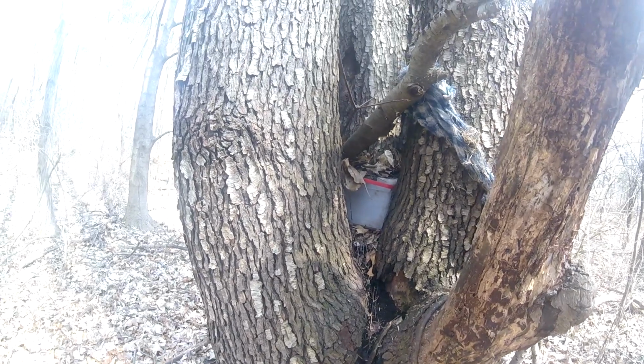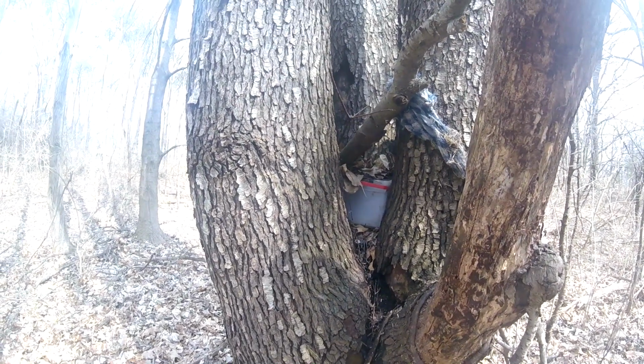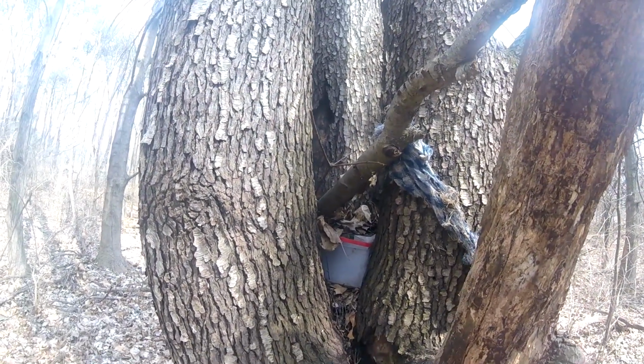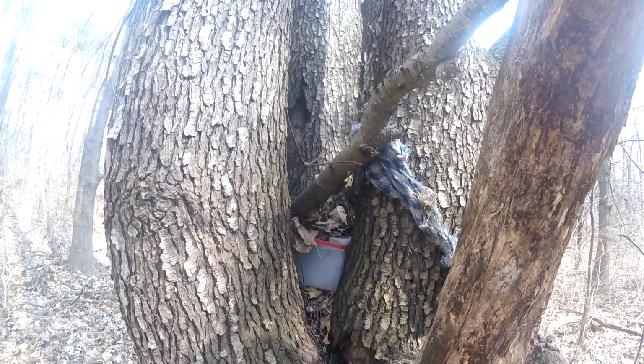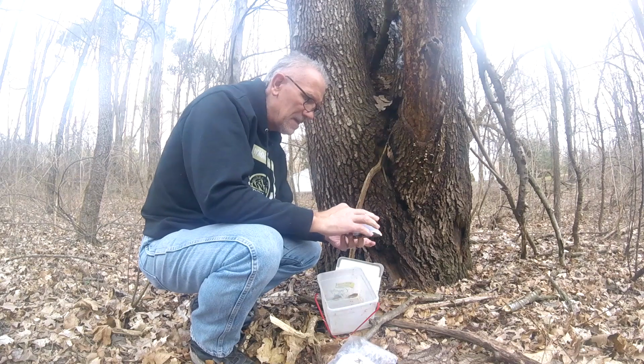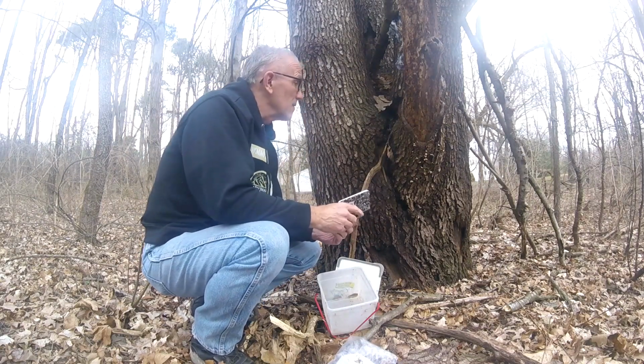Again, 4 difficulty, 5 terrain. And things don't look like what they seem to be. This looks like it. I was expecting something a little bit more difficult to find.